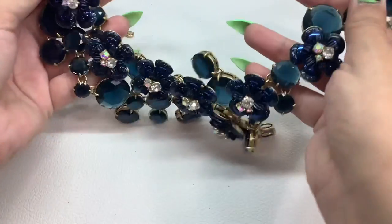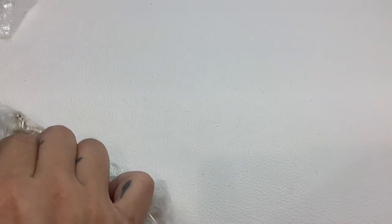This one's in really nice condition. Beautiful. Okay. Because then I see another one right here.